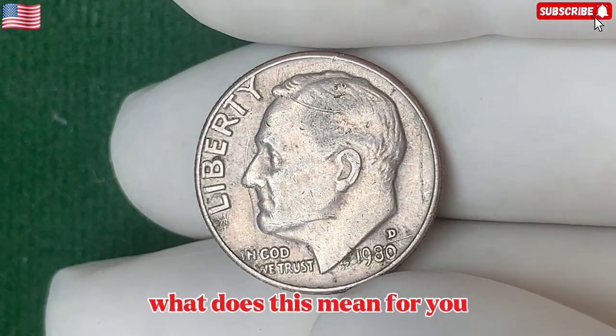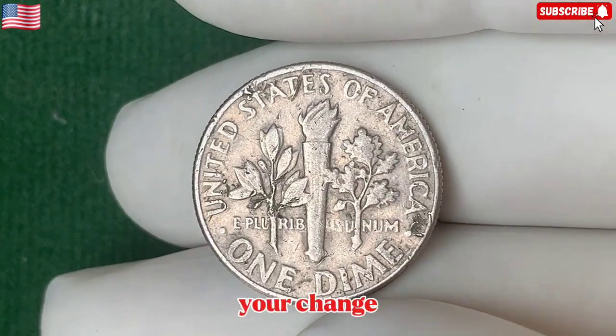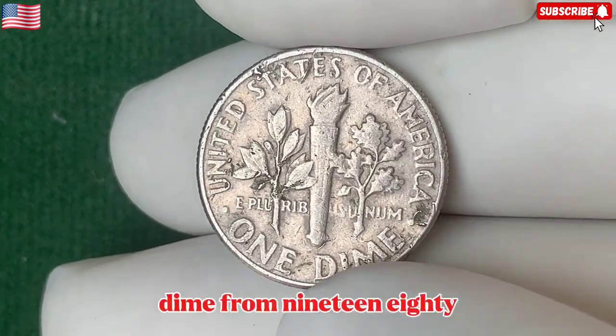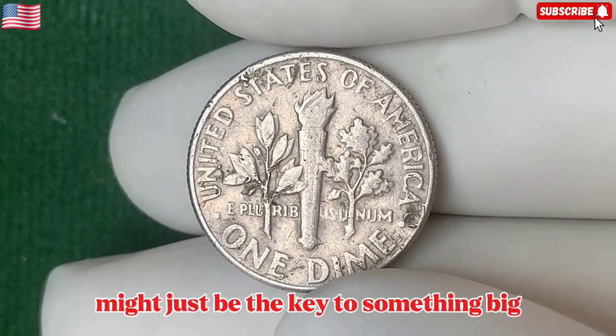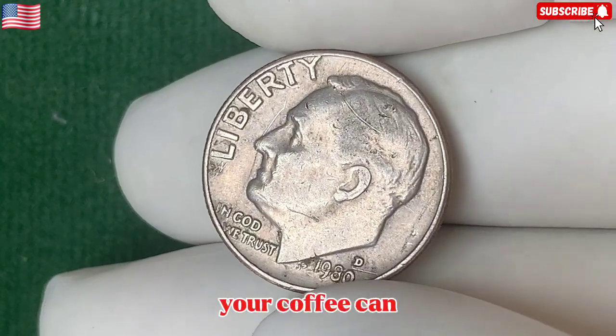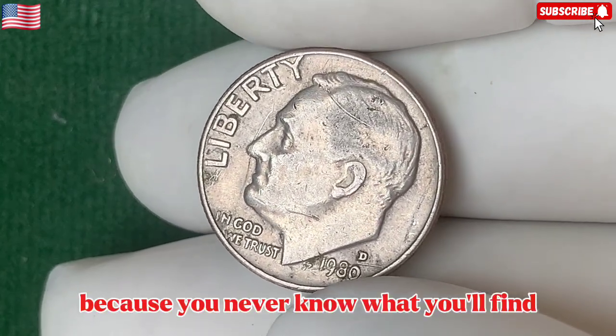So what does this mean for you? It means that the next time you're counting your change, pay attention. That ordinary-looking Roosevelt dime from 1980 might just be the key to something big. Go through your old drawers, your piggy banks, your coffee can full of coins from the garage. Because you never know what you'll find.